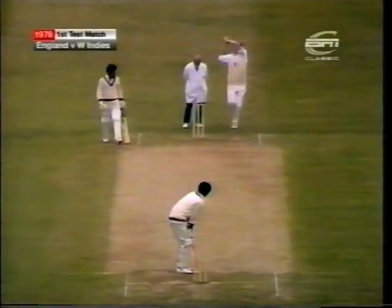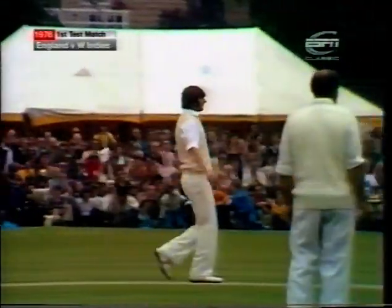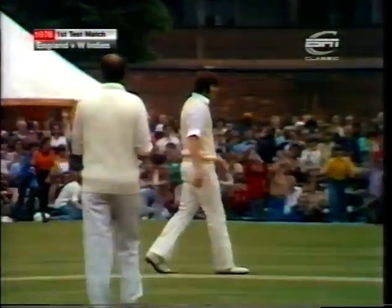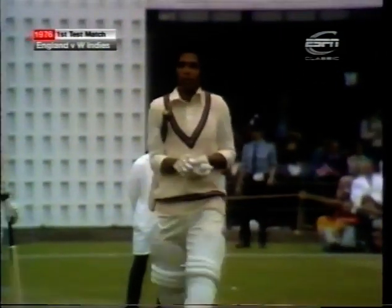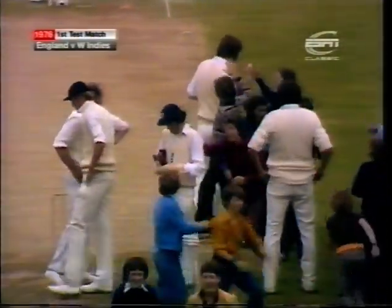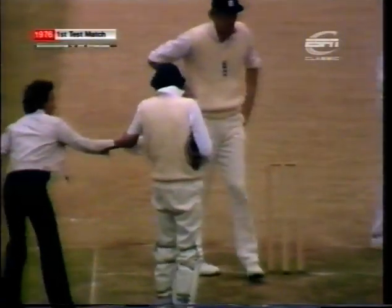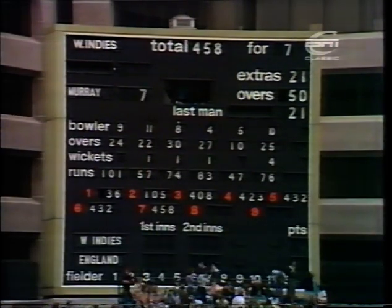And Chris Old bowling to Julian. And up goes Knott, he's caught behind off the thinnest of tickles, straight to the wicketkeeper. And Alan Knott has taken his 200th Test match catch. So the 7th wicket goes down for 458, and England managing to some extent to restore the balance. At least West Indies are not running away like an express train.